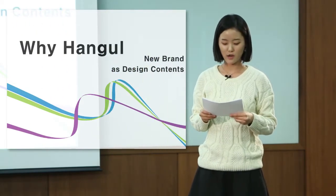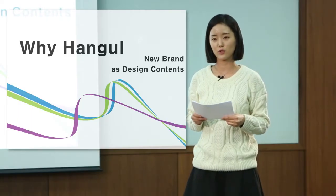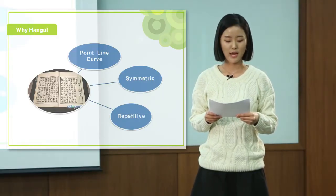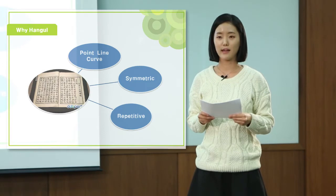Related to the new design contents, I would like to introduce Hangul as a main factor that can be collaborated well with products. Then, for what reason do we need Hangul? Let's see the special characteristics that Hangul has, and you will have the answer to the question. First, the basic structure of Hangul is a combination of letters with consonants and vowels. In this aspect, the consonants and vowels involve aesthetic value by having point, line, and curve.